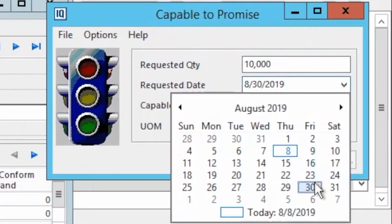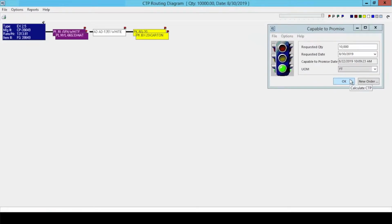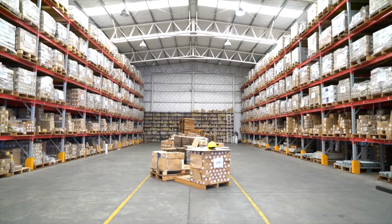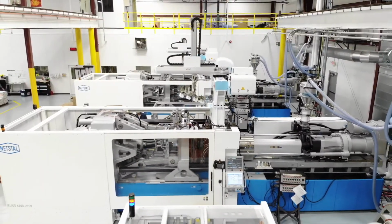to their requested date. Capable to Promise takes a wide look at the system and determines what the best course of action may be in order to best serve their customers. It not only looks at the quantity requested and the date at which the customer needs the order, but it also looks at the on-hand availability of the inventory items, as well as the current sales order and manufacturing demand.